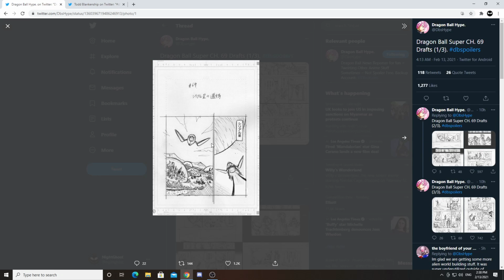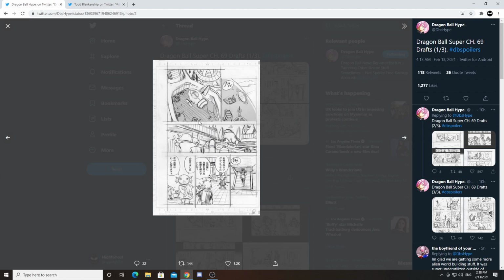You can see the beginning of the page itself. We can see Granola's ship coming over to this planet, which we know this is actually the Cereal planet for anyone who doesn't know. So this is technically Granola's home, although this is years after the events of, I'm guessing, what happened to his home planet, which we saw in the previous chapter.